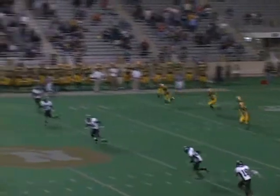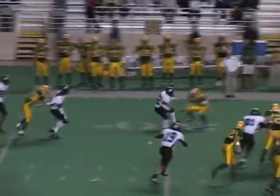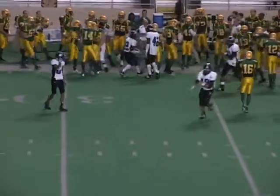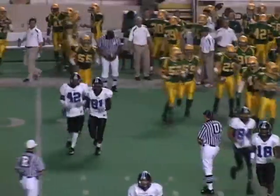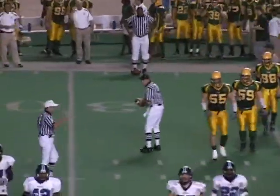We're ready to go. Here's the kick. Grand Valley takes it inside the 15, past the 25 to the 30. Spins out, and he's tackled at the 32-yard line by Cody Wheeler. That was number 22, Courtney Partee, the junior cornerback, on the return.